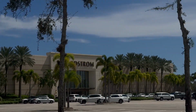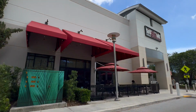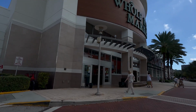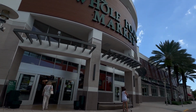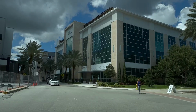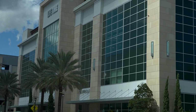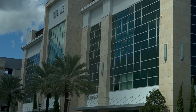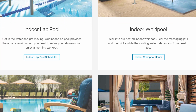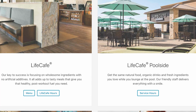And just west of that is a place called Downtown at the Gardens, and that is all part of the same area. You've got a Whole Foods there and restaurants, and it's outdoor shopping. And they have Life Time Fitness, this giant facility with every kind of fitness opportunity you could think of, as well as pools and classes and restaurants and everything.